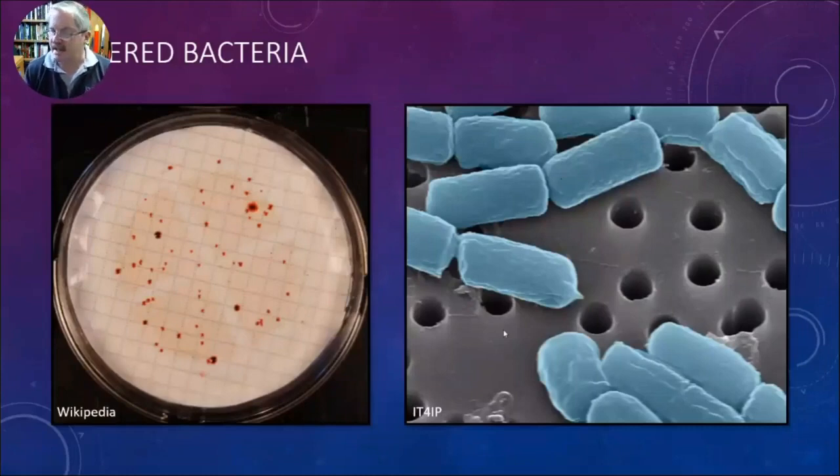I don't have this kind of setup. Most people don't. But if you have a big research university nearby that would be willing to let you have some scope time, this is definitely a possibility. Now we'll see later on for bigger things like pollen and dust mites and things like that, you can do this with a relatively inexpensive optical microscope.